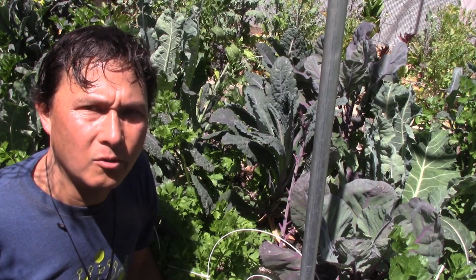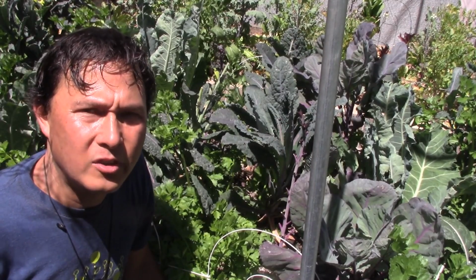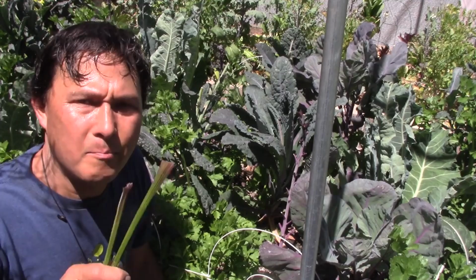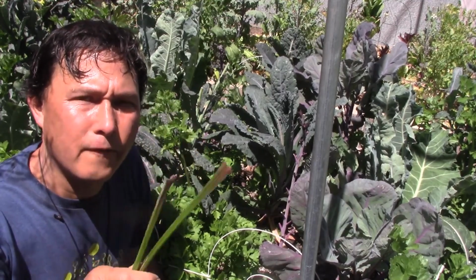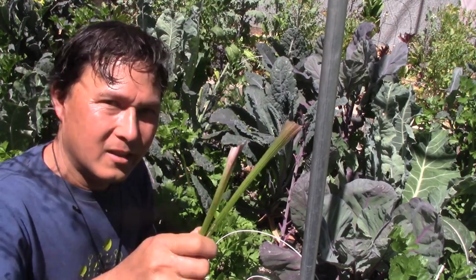That's why I also like to grow things like purple carrots that I'll probably be harvesting tomorrow and making a juice out of. So I want you guys to eat a lot of purple or rich pigmented colorful foods. And as much as I love green celery, hey, red celery, it's even healthier.